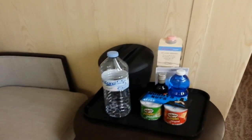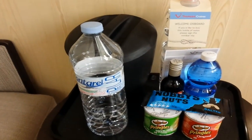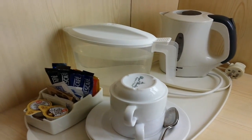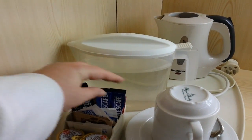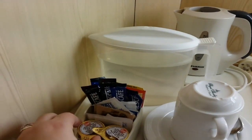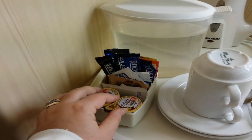actually there isn't. So if we turn around and have a look down here, there is water and snacks and a small bottle of wine that you can purchase anytime, and that's topped up by your cabin steward. On this side, you've got coffee and tea making facilities. This is the first Thomson ship we've actually had that on, which is quite good. The only problem being is you've got quite a limited selection to choose from here. You've got a couple of tea bags. And you've got cream. You don't have any milk, so if you're a tea drinker then that tastes really rank.